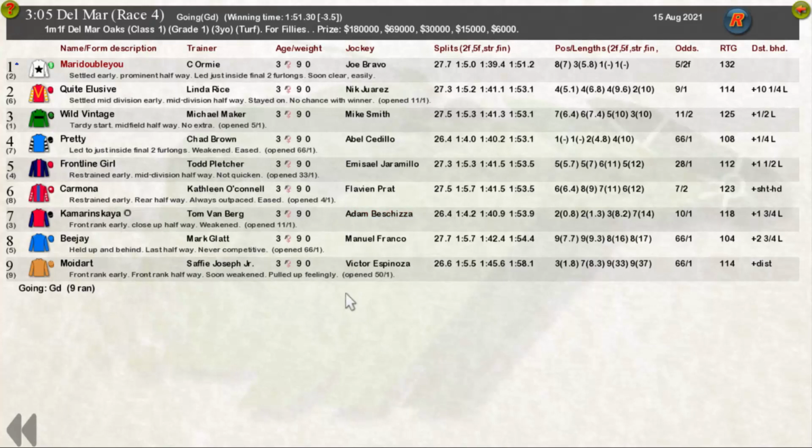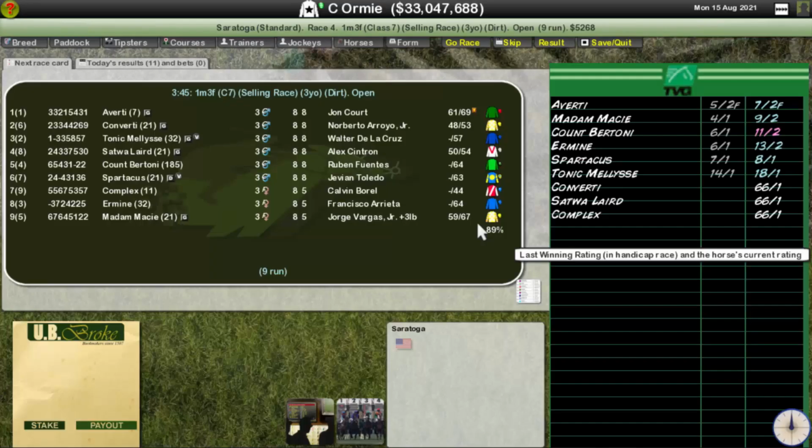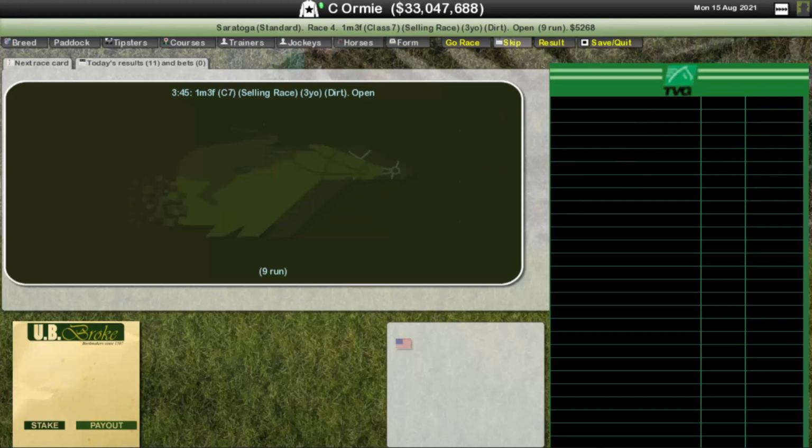But still. Starting on the inside, coming outside, getting the better ground. It's a Grade 1 win. To win by over 10 lengths is absolutely obscene. That is obscene. I have never seen that on Starters Order 7. Only once or twice before elsewhere.